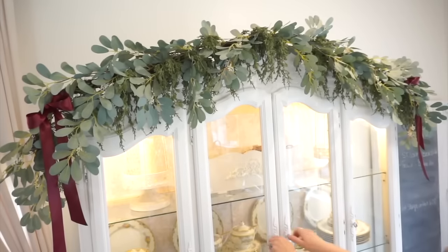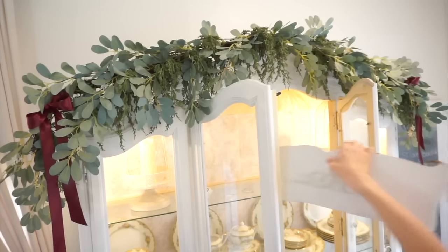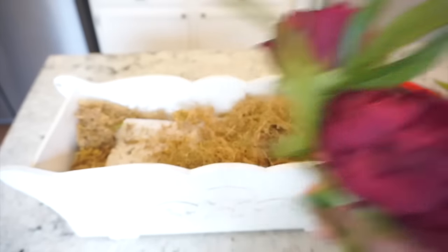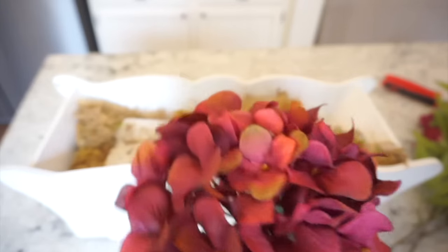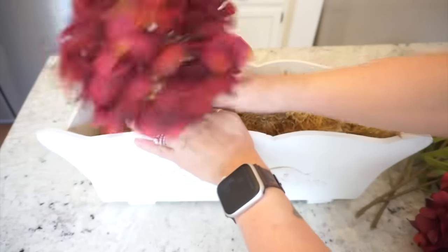I really wanted to add more of that burgundy color over here, but I didn't want to add more bows. I just didn't want it to get crazy with the ribbon. And I thought, wow, it would look really pretty if I decorated this planter box with some of those florals that I had left over from fall. And it will also add a center of that burgundy color between the two ribbons as well.